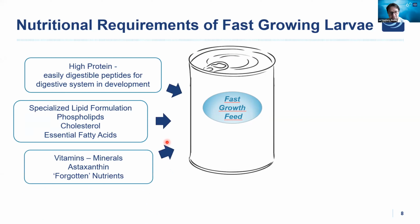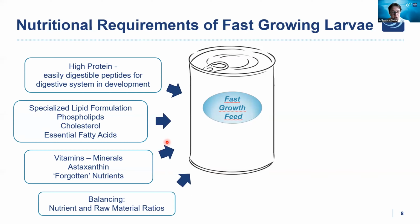Of course, we can't forget about the vitamins, minerals, pigments and antioxidants like astaxanthin. And then, of course, there are loads of forgotten nutrients that we don't see, but that we also have to take care of in our fast growth feeds. It's not just about putting stuff in there. It is also about balancing nutrient ratios. That is why, in Spanish, we call this feed a balanceado, because we really balance our nutrient ratios, and it is majorly important.